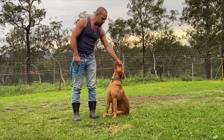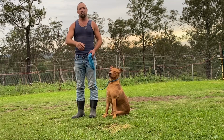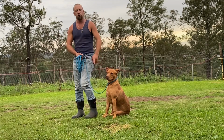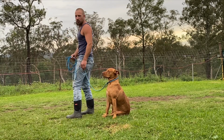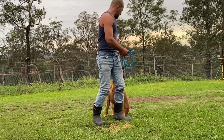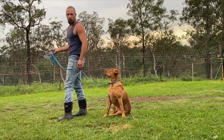So, good boy. Now, the way that I teach him how to do this is every time he gets in front of me, I'm going to change direction, go 180-degree turn, so the dog's on my left. Always turn away from the dog to your right. Never turn into the dog, because if I turn into the dog, then he goes first. But if I turn away from the dog, then I'm the first in contact with my environment.